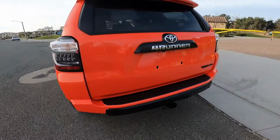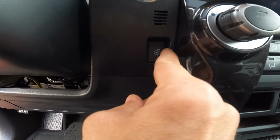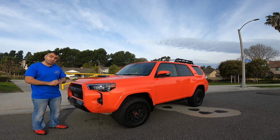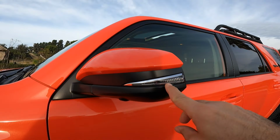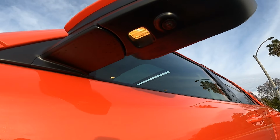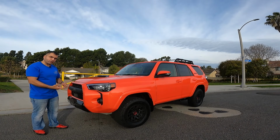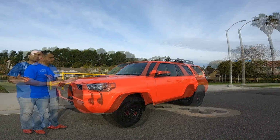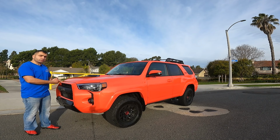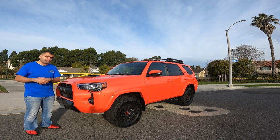First of all, they've added the heated steering wheel, the first time in the 13-year cycle of making this car. Also, this car has, for the first time ever, turn signals in the side mirrors, and it also has puddle lamps. So when you approach the car at nighttime, you've got these puddle lamps that turn on, and it gives you some visibility. Besides those 3 additions, everything else has pretty much been the same on this 2023 Toyota 4Runner TRD Pro as it has been on the previous year's.